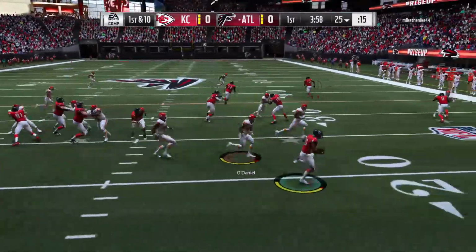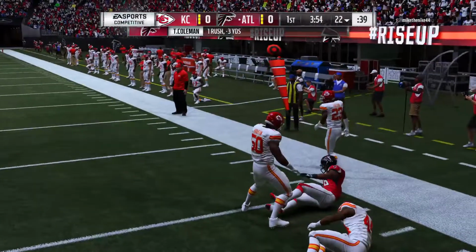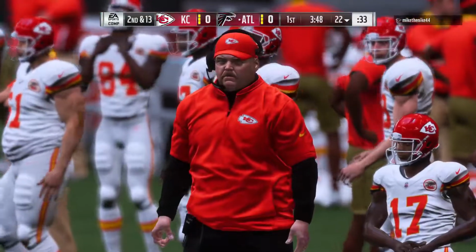The former Indiana Hoosier here, Tevin Coleman. And this one goes nowhere. Losing yardage back at the 22. A loss of a full 3 yards, and now it's second down.